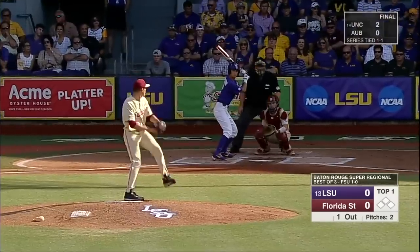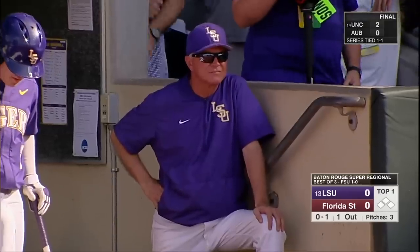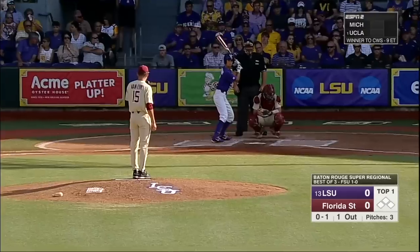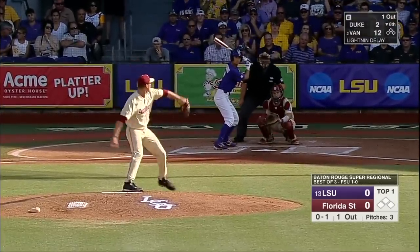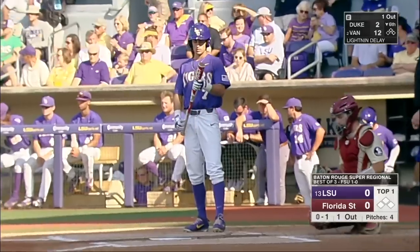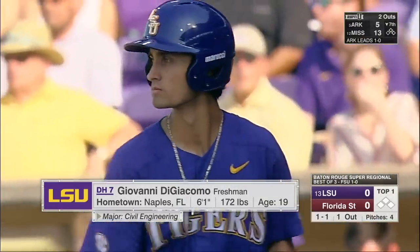Paul Mainieri made a change today in the batting order. He's going with Giovanni DiGiacomo as the DH. He gives him great speed, and he's hoping for more contact. A .278 hitter with one big home run on the season. It came in the SEC tournament. Freshman from Naples, Florida, out of Canterbury High School. LSU looking for more offense after dropping game one 6-4 to Florida State last night.